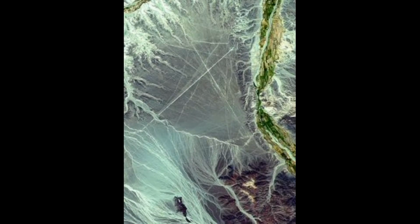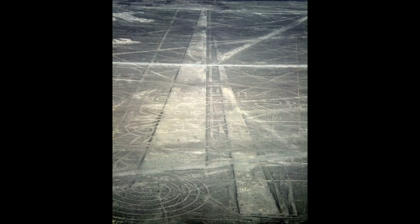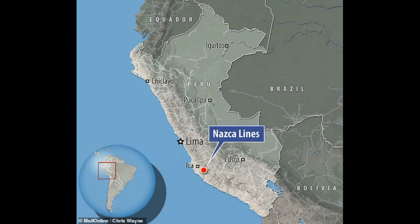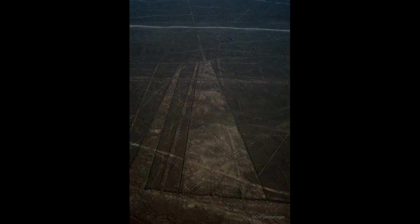The Nazca lines are a collection of long straight lines and giant geometric figures and geoglyphs, designs or motifs etched into the ground, located in the Peruvian coastal plain about 250 miles or 400 kilometers south of Lima, Peru. Nobody knows for sure when the lines were created or what their purpose is. The Nazca lines can only be fully appreciated when viewed from the air, given their massive size.